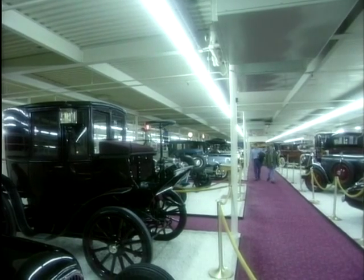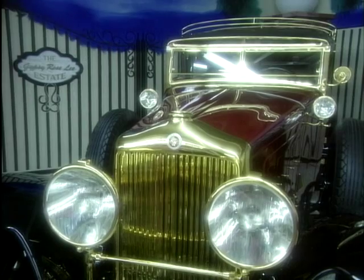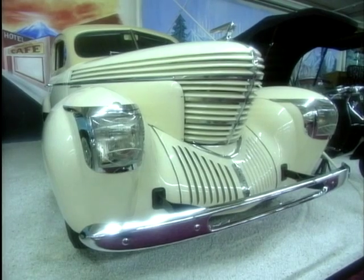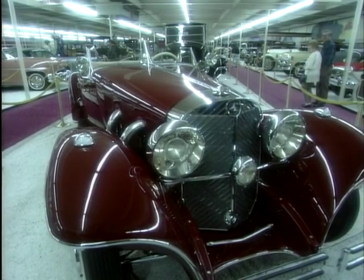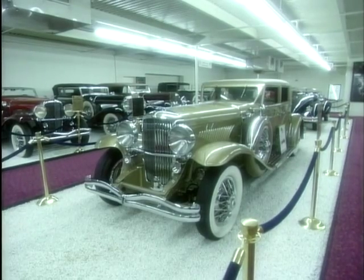That's quite a number, and you're open very long hours too. We're open 7 days a week from 9:30 a.m. to 11:30 p.m. Okay, so what would you say was maybe the most valuable car here? Probably be hard to say. I've got a Mercedes 500K that's a very rare and unusual car. I've got a couple of Duesenbergs that are probably in excess of $3 million. So it's hard to say the most valuable.